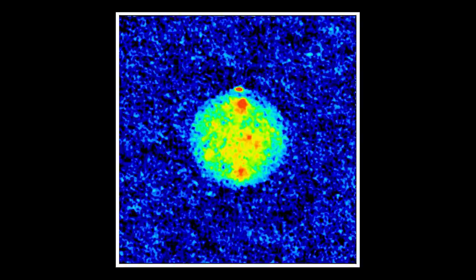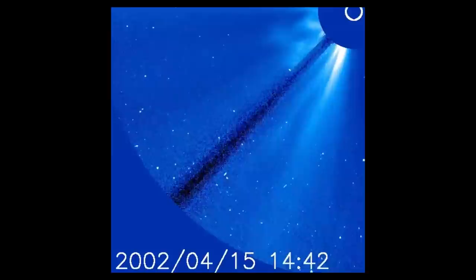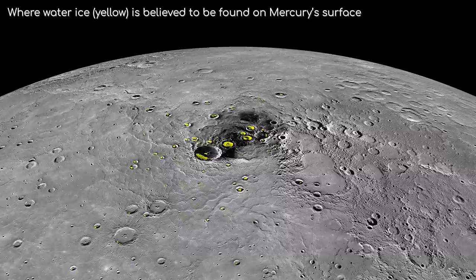There was one other curious substance found in Mercury's exosphere that scientists really weren't expecting: water vapor. This could come from cometary tails as they pass by, or it could come from the ice deposits MESSENGER detected around the planet's poles.